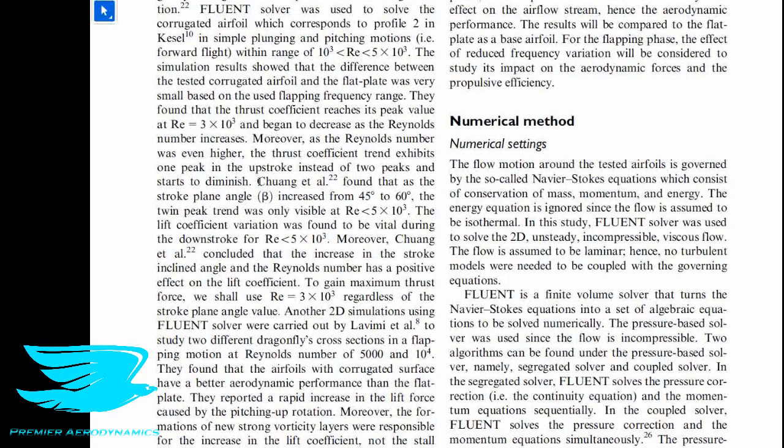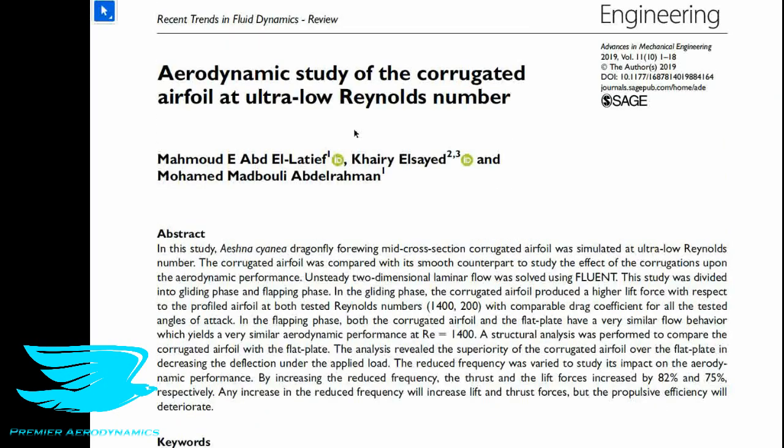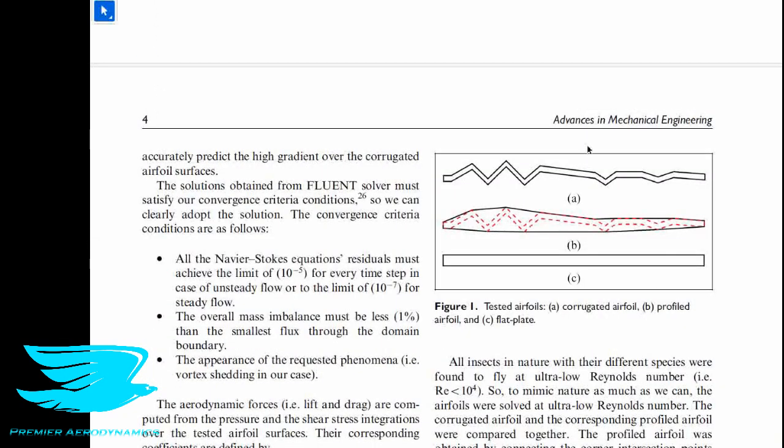To look at this phenomenon of these crinkle cuts, this very macroscopic roughness at low Reynolds numbers for airfoils, we're looking at this paper called Aerodynamics Study of the Corrugated Airfoil at Ultra Low Reynolds Numbers. For these crinkle cuts, we mentioned that they're inspired from dragonflies, and dragonflies actually have this airfoil profile. The thing with dragonflies is that they fly up to a Reynolds number of about 50,000. But in this study, the authors are looking at a Reynolds number of only about 1,400 and lower, actually 200 as well. A Reynolds number of 200 is really low.